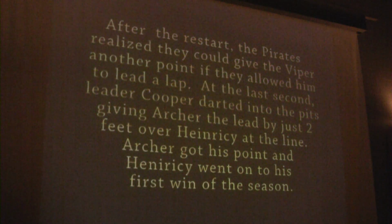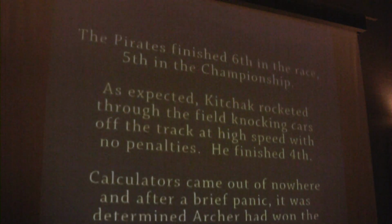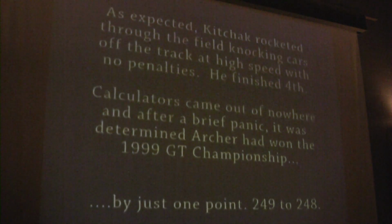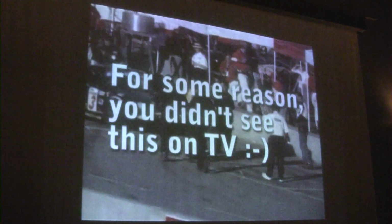We weren't done yet. I realized that if we could just get the Viper to lead a lap, he'd get a point. So Danny Killemeyer was next to us, and he was Heinrich's crew chief. So I tell him, let the Viper lead a lap. Which happened, and when we all got said and done, Kitchak came up through the field to 4th, and the Viper finished 3rd, and as you just read, the Archer Viper won the series by 1 point.